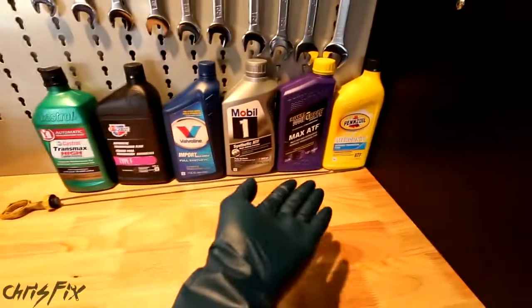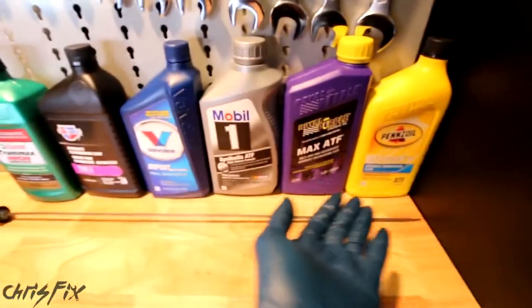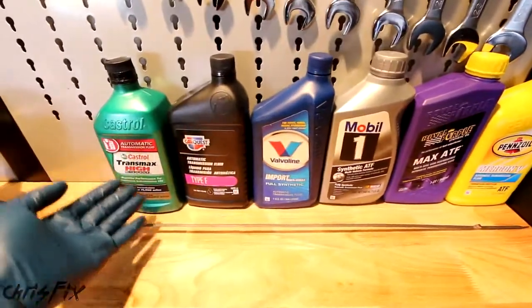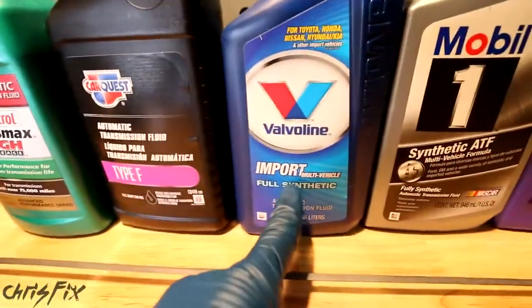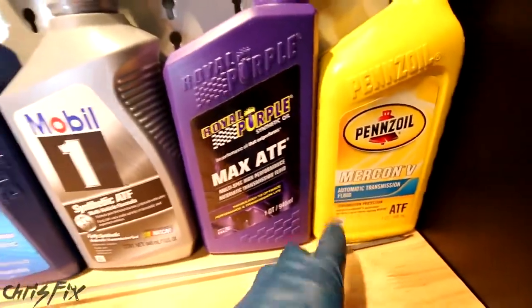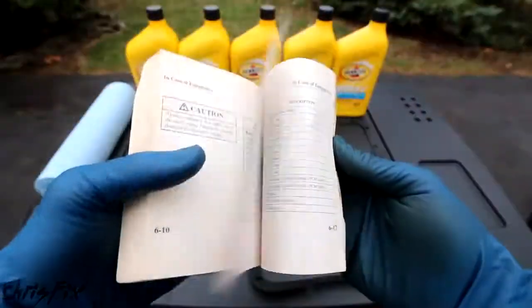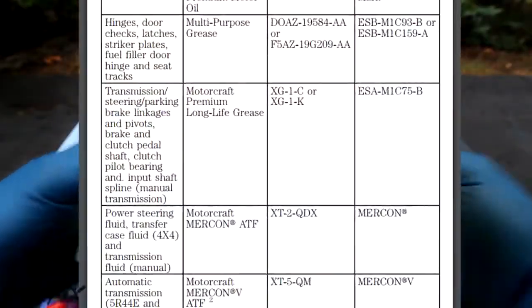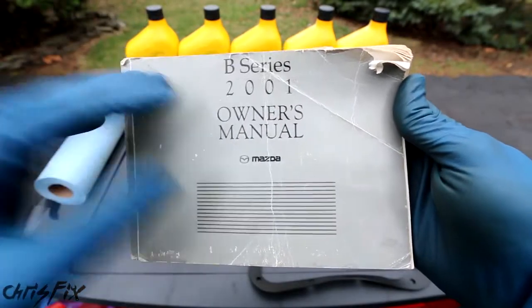And the answer to that is, again, if you guessed it, check your owner's manual. We have tons of transmission fluids here, different brands and also different types of fluid. If you look here, we have type F. If you look here, we have import, we have full synthetic, we have Mercon 5, but all these components need a specific transmission fluid. If we check out the fluid in my truck requires Mercon 5. So you want to make sure that you use Mercon 5 and nothing else. Any other transmission fluid is going to damage that transmission.